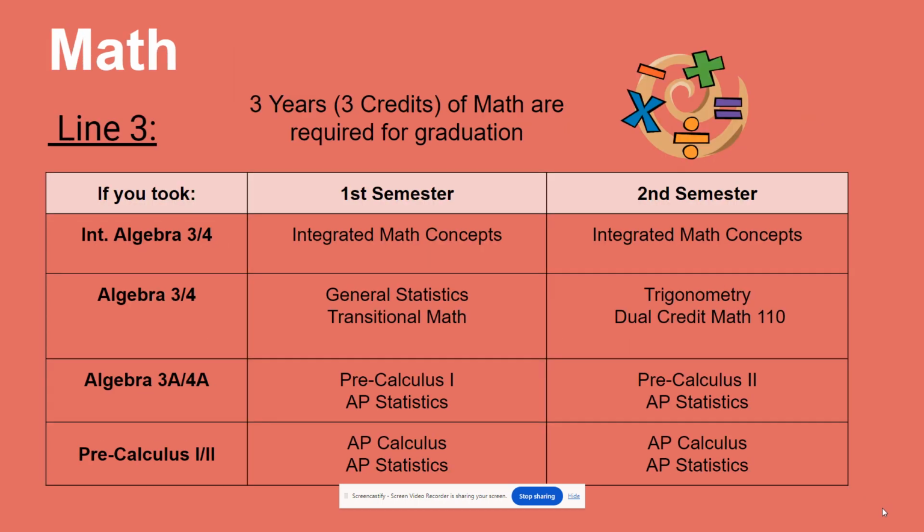If you are choosing to continue with math as a senior, please use this chart as a guide for choosing your next math class. Those currently taking Integrated Algebra 4 will put Integrated Math Concepts for first and second semester on line 3. Those currently enrolled in Algebra 4 can choose between General Statistics or Transitional Math for first semester, and Trigonometry or Dual Credit Math 110 for second semester. If you plan on taking Dual Credit Math 110, then you will need to enroll in Transitional Math for first semester.